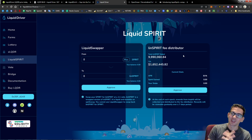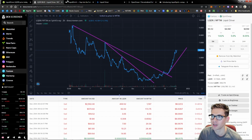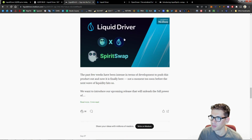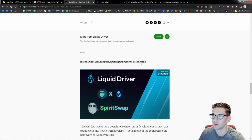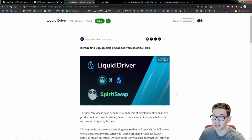So quickly going over, what is LINSPIRIT? Well, I'm glad that we're talking about it and that you asked. So let me do a little scrolling. There may be a good diagram. See, right here, boom. So it may get a little confusing, but essentially Spirit, in order to get the staking rewards and everything, you have to lock it up. And in order to lock it up, you gotta do it for 4 years. And that's a long time, right?